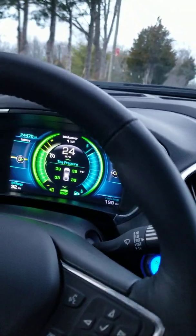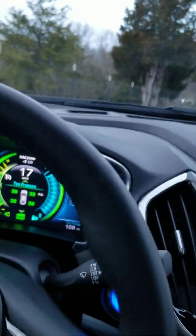So I'll go by the other car here in just a second. I'm just now getting to the house and we're going to check out the difference in that one.